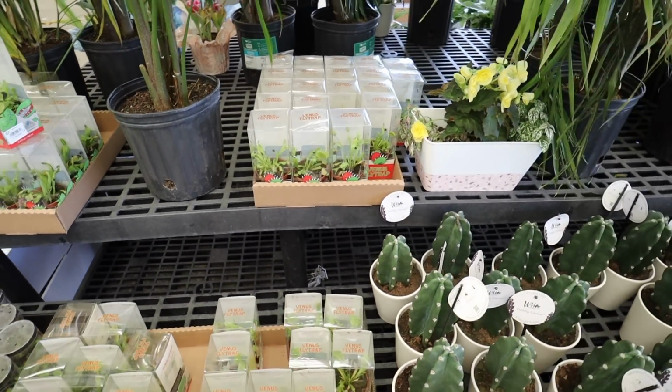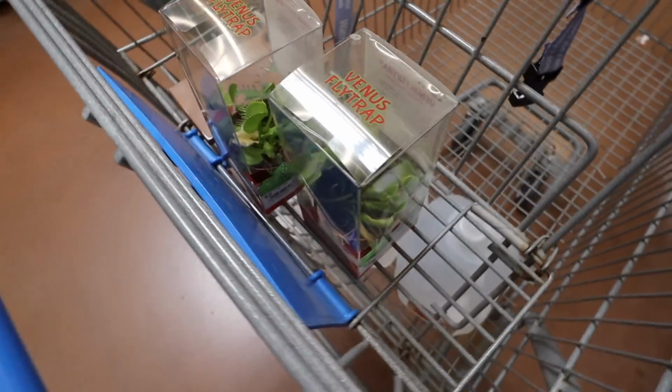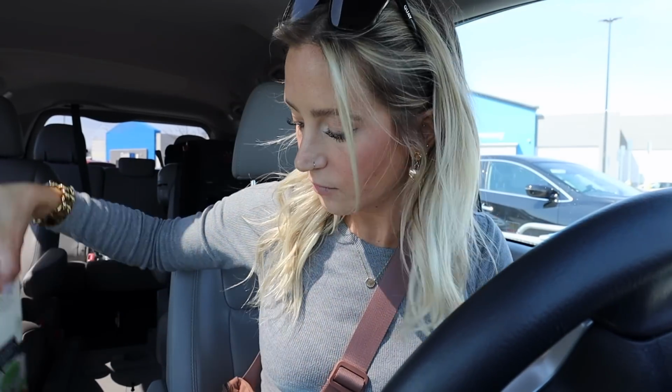I decided to grab a couple just because I've been having some fungus gnats in my greenhouse cabinet. Of course, I had to grab the distilled water because I have always heard that they need distilled water. Okay, so they didn't have everything I was looking for. Like I'm looking for a manjula, a big basket of manjula pothos, and I also heard that the white knights are coming out to stores too, so I've been looking for one of those too.